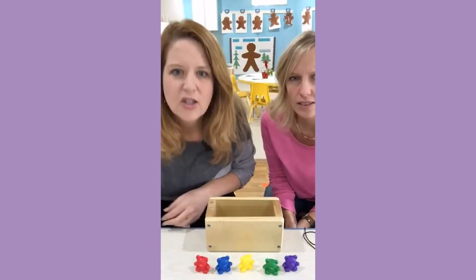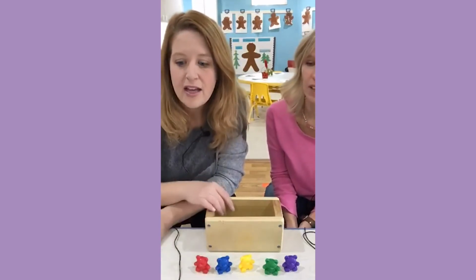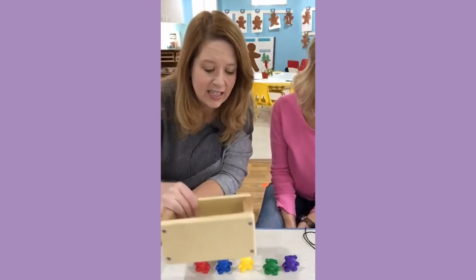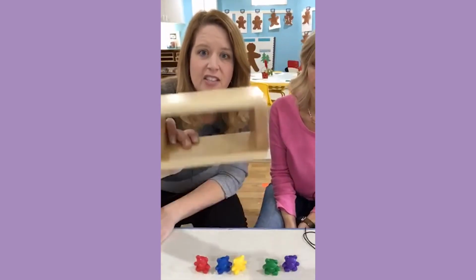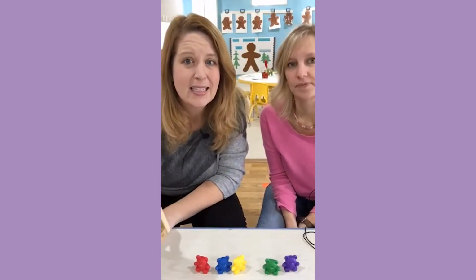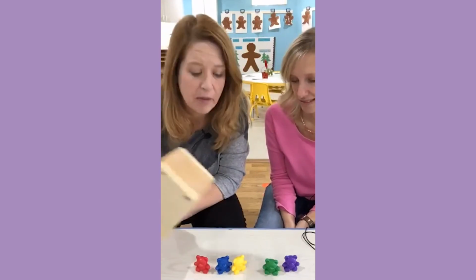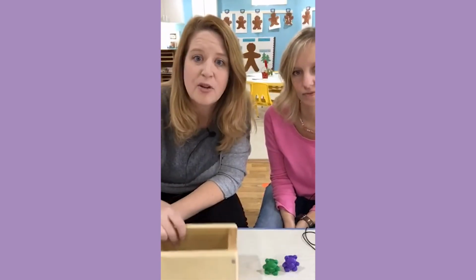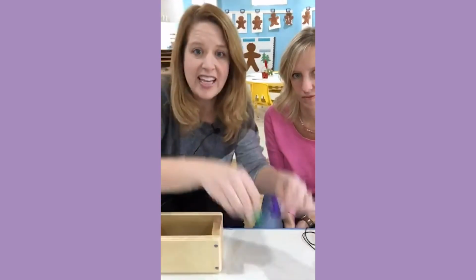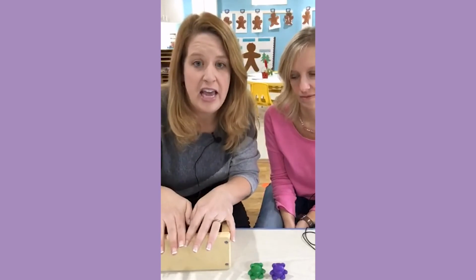Can they? It's 5 little bears, playful and brave. How many went in to explore the cave? And I just have this block. You could use a box or a paper bag or a cup, like a styrofoam cup. And you cover some up. So some are inside the cave. So they can see 2. And there were 5 to start. So how many are in the cave?